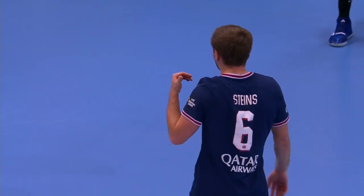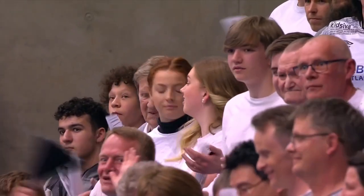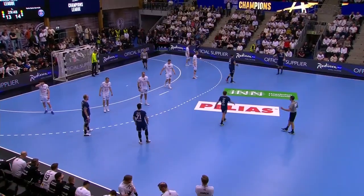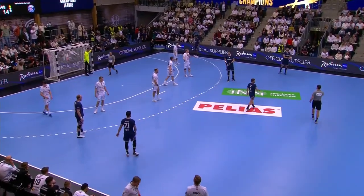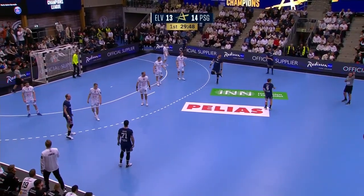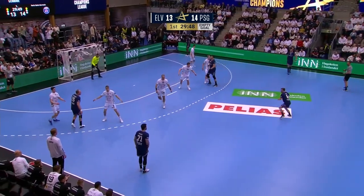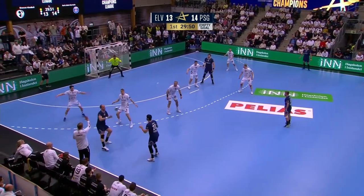So not long left in this first half. Just 12 seconds left according to the clock here in the arena. Raul Gonzalez, short and sweet with his message. Not much else he can say. He's got 15 minutes to talk to them after this. It's all about this final attack of the first half. PSG looking to take a 2-goal lead. It was up as high as 3.